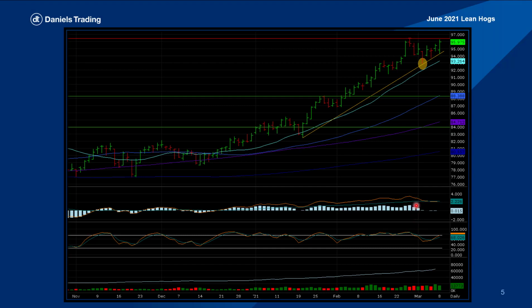Right now, my trend indicator is flat, and my momentum indicator is showing a little bit more momentum to the upside. Obviously, this is Monday's trading session, and it bounced off the lower trend line and had a nice up day here today. As long as the market doesn't take out this 12-month contract high, that is from the 25th of February at 96.37.5, this formation is still intact.